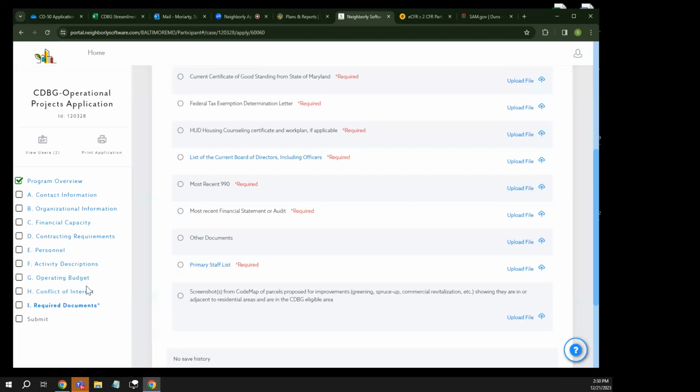And then if you're doing public improvements such as greening projects, the spruce up projects, commercial revitalization, we need a screenshot of Code Map. And there is going to be a training on January 2nd on Code Map that you can sign up for. And if you don't have that already and you want to put it in your chat, I'll look for it and make sure that you get an invitation to the Code Map training. So we need to see screenshots of those areas just to be able to determine that for sure the activity is occurring in an area that is CDBG eligible.